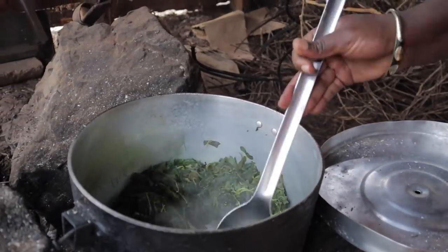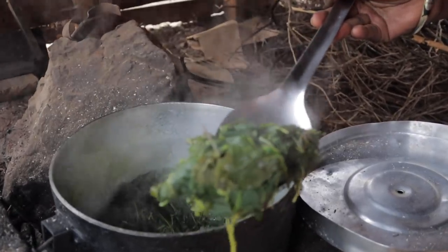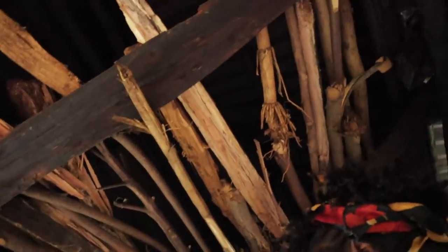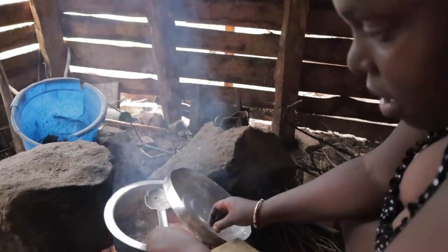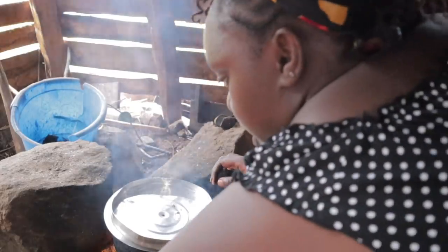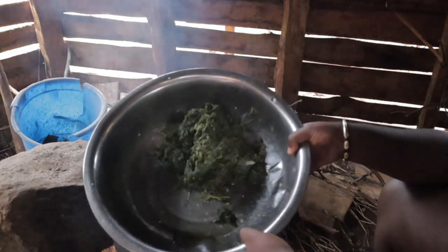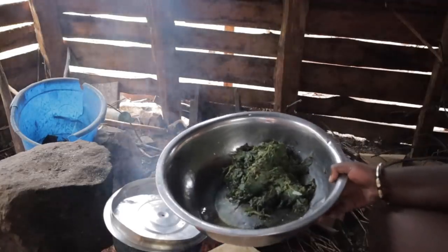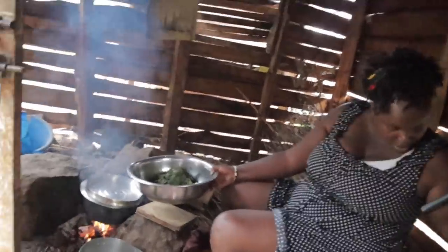I think they are done. They're actually done, you see that? First is the meat that is going on here. I'm waiting for it to cook so that I can prepare my traditional vegetables. I don't know how to pick angles, by the way, guys, so you'll have to bear with me.